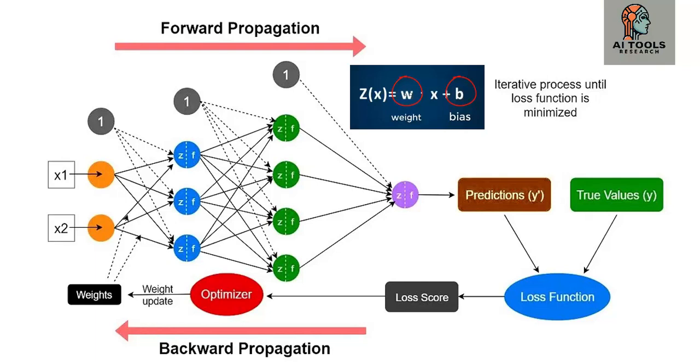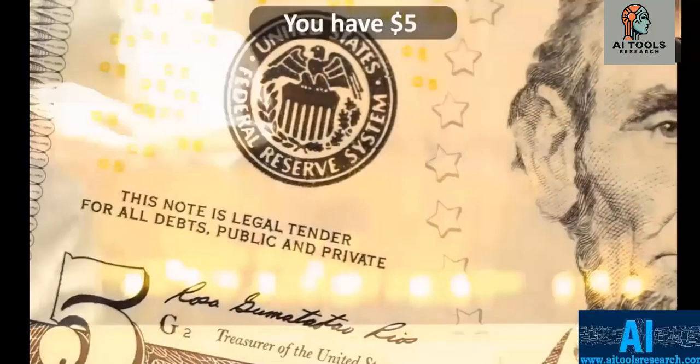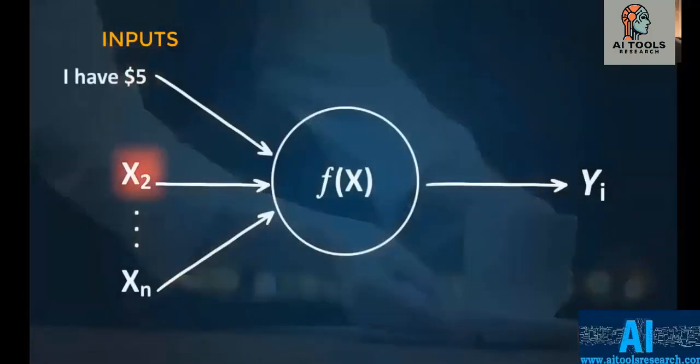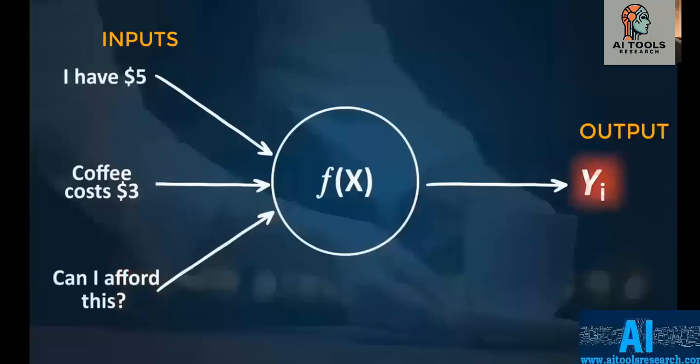Let's use a simple example so that you can get an idea and a feel for what is really going on. Let's say you have a $5 bill. You are trying to determine if you can afford to buy a cup of coffee. The cost of the coffee is $3, so the inputs are $5, representing the money that you have, and $3 for the cost of coffee. And the question is, can I afford this cup of coffee? You know the answer should be yes, or the output should be yes, and you're trying to train the system to give you a yes result.